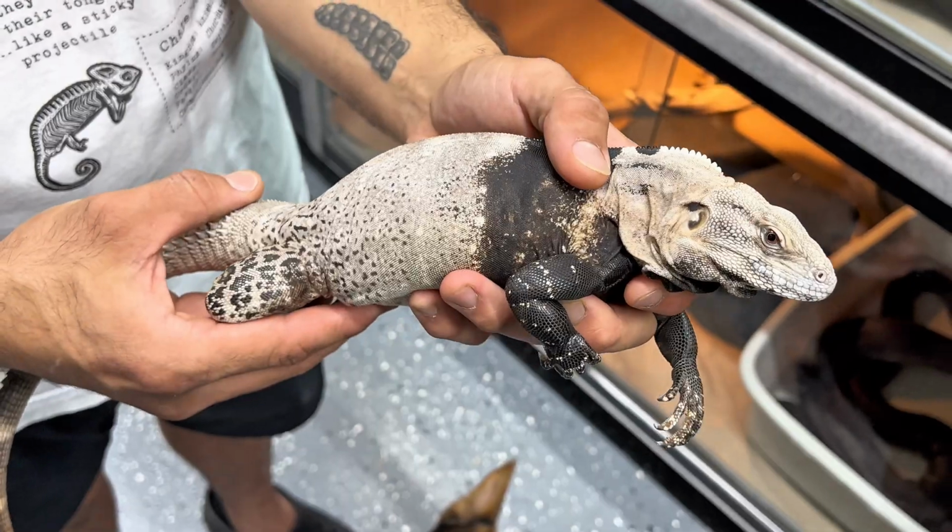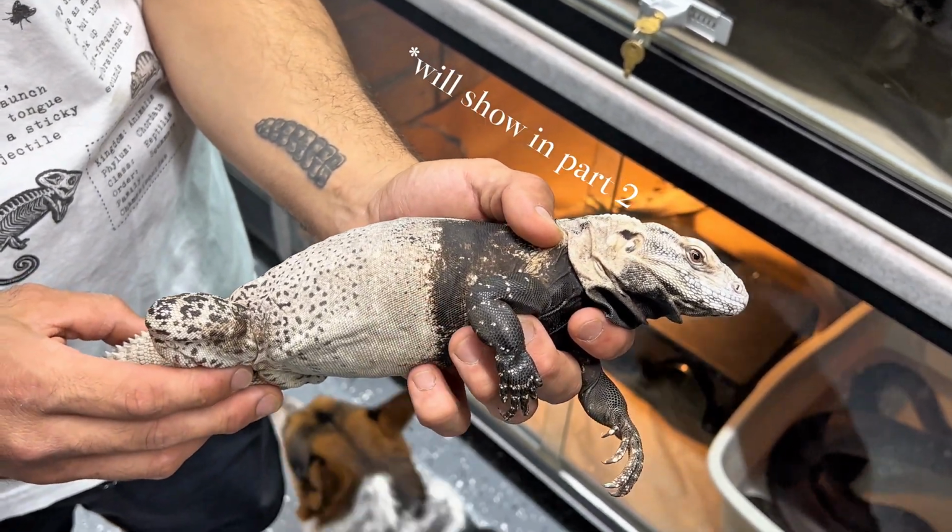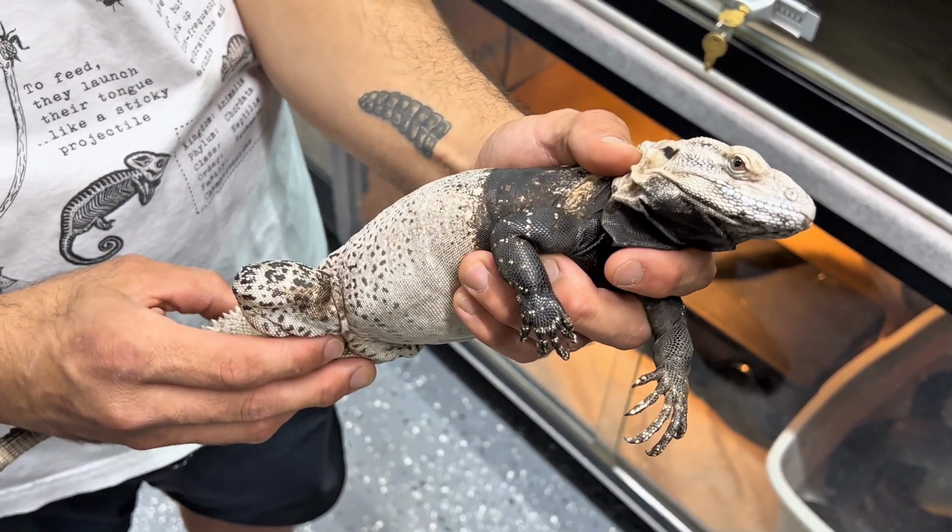And this is pretty much an adult, just like the Polaris. He'll probably get a half a foot larger, and then they'll max out and get a little chunkier.